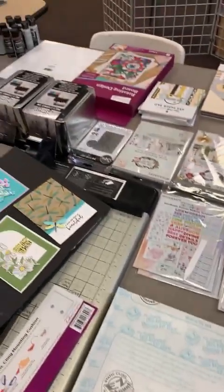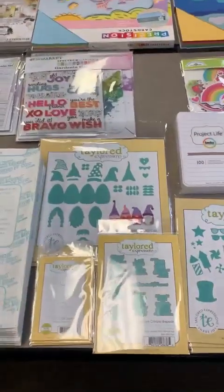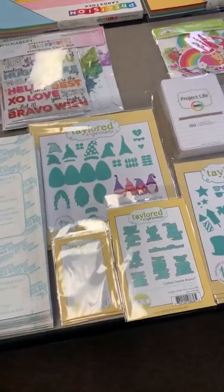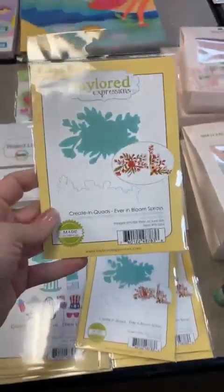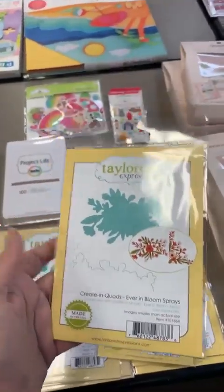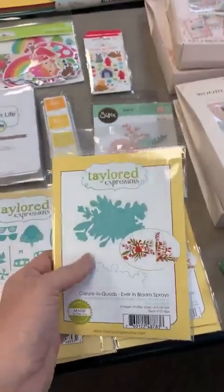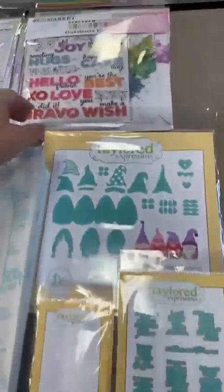All right, I think what we're going to do before I switch to the other side, let's go ahead and do our Tailored Expressions. So Tailored Expressions was not a huge order by any means, but the order was put in place because this die right here finally came back in stock, and I was afraid it would sell out, so I real quick ordered it so I could get it in for you guys. So we're going to look at what did come in.